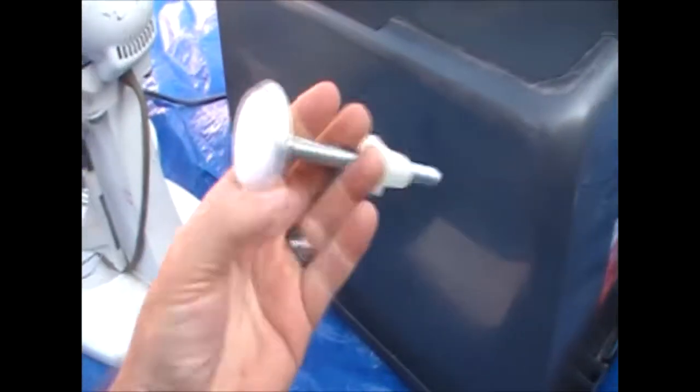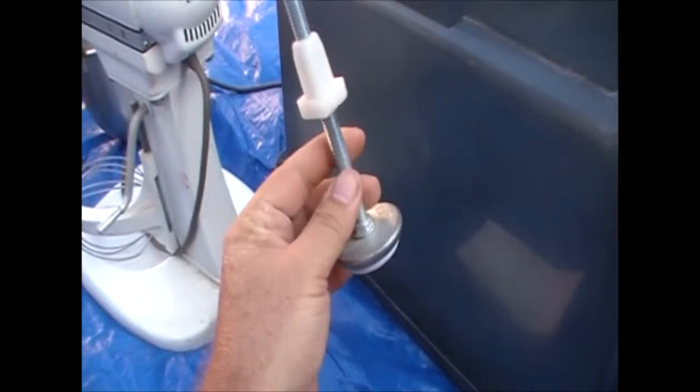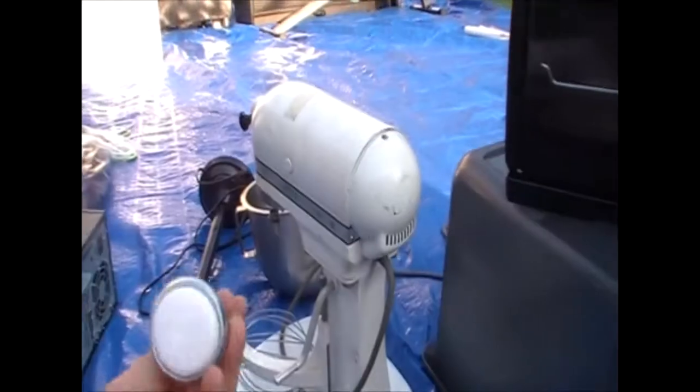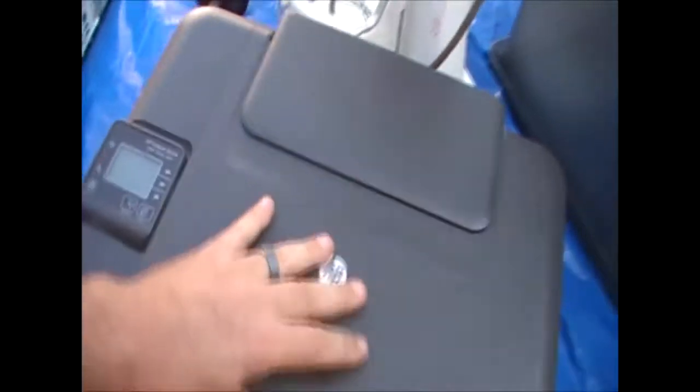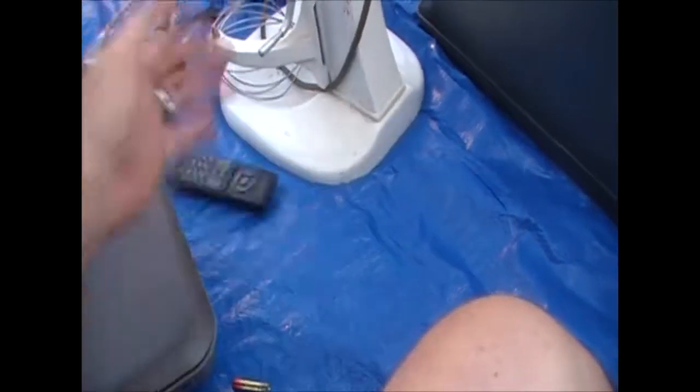Then we have one of these. It might be from the dishwasher, or it could be from the freezer. We'll have to check that out and see. All right, next we've got another printer here, HP printer, DeskJet 3056. They're just probably putting new cartridges in there and making prints on it. So we'll have to check that out. There's a remote control in there for an Emerson, but there's no TV in there either. So let's go through the rest of the box.